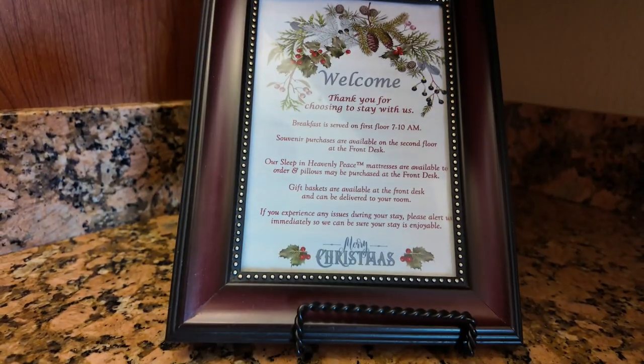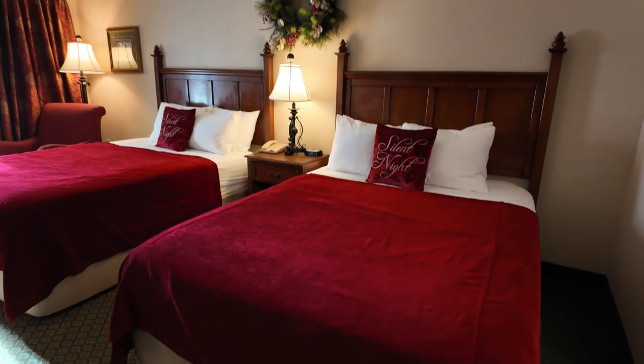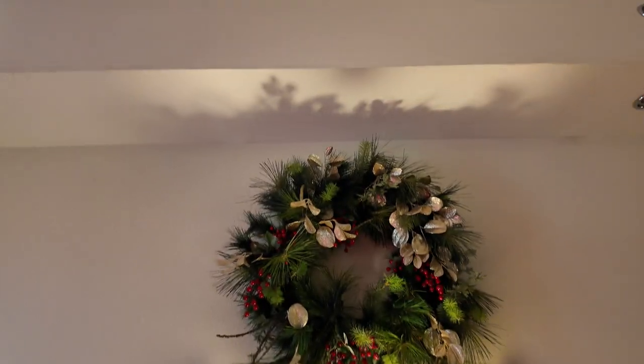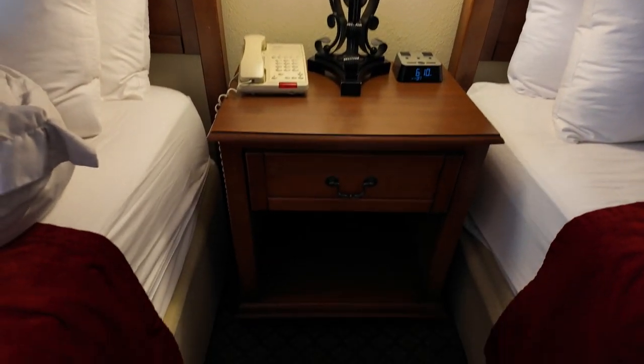Now, in the room, they do say that they sell the mattresses and the pillows. So if you really enjoy those mattresses, you can purchase them for yourself. It is quite comfortable. It was firm, and then when you sat on it, it kind of softened up a little bit. The pillows were lovely. I cannot complain about anything like that.